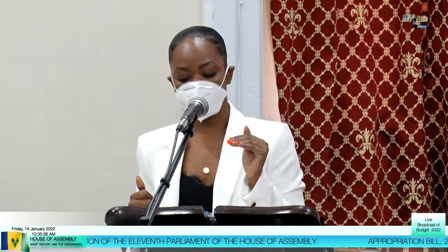The 3 tiers of public assistance, the family support grants, the vulnerability grants, the emergency grants, along with the other interventions for COVID relief and La Soufrière relief, have helped to really cushion the most vulnerable of us in the society in these trying times. The various public assistance programs and the social protection stimuli have helped to keep money circulating through the economy, and they have really helped our people to survive.